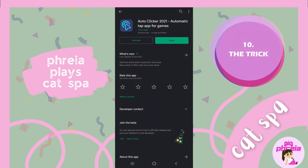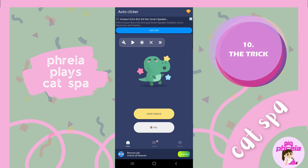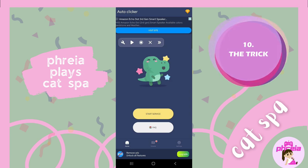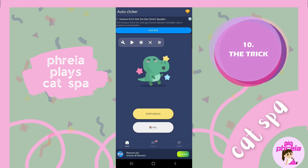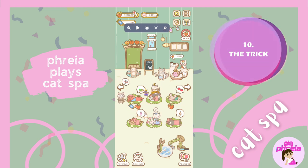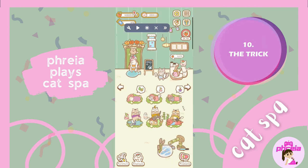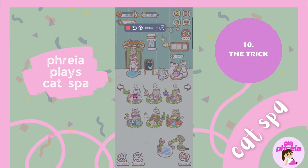The auto-clicker that I'm using is this one: Auto-clicker 2021, Automatic Tap App for Games by Huwao Apps. What you need to do is launch the app, then you will see this panel. Oh, by the way, before you can launch this app, you have to approve some things in settings first. Don't worry, it's easy and there are directions when you just started the app. As I'm saying, there will be a floating panel and then you need to open your Cat Spa game. Then you will need to create the motion steps. Just follow the steps that I will make in this video so you will know how to do this.